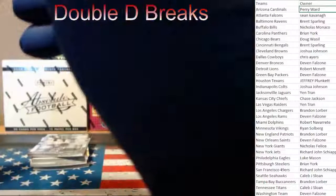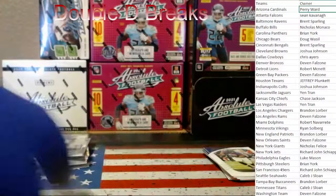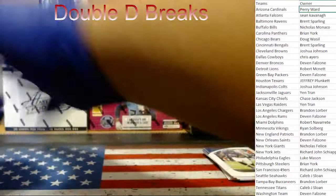If there's a certain player you do want, I got no problem sending it. There's going to be a ton of vet base in here. It's not really worth anything, but if you want a certain player or something, more than happy to send that to you. It's just way too much in shipping costs added on to everybody else.